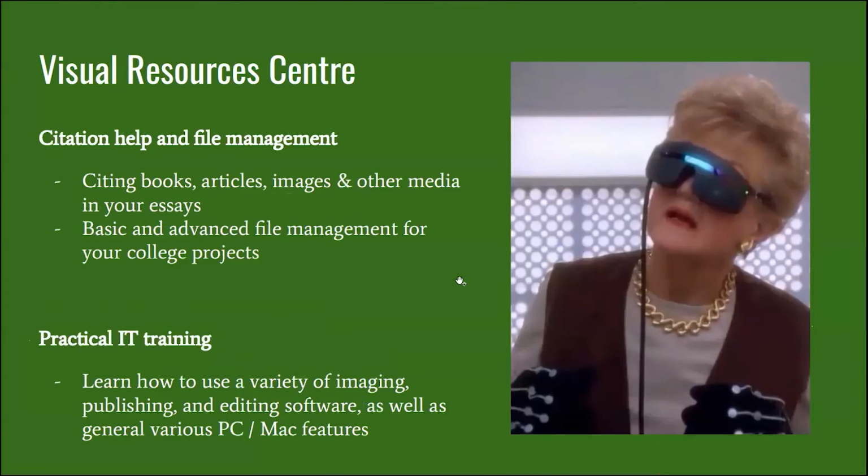We also offer citation help and file management. You may not be familiar with citations at the moment, but that's something that'll be really important when you start writing essays and attributing other people's work in your assignments. If you use an image, for example, or a quote from another person's work, that's fine, just as long as you cite it in the correct way. That just means there's a format for it, usually a short description of where you found the book and what part of it you're quoting from, and a few other little details.